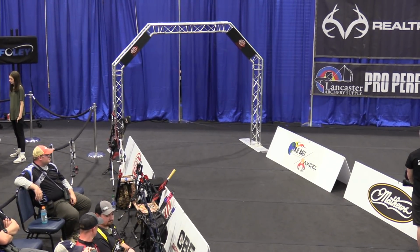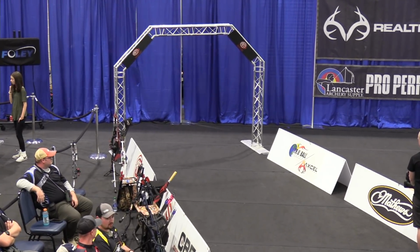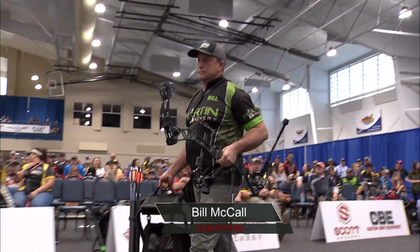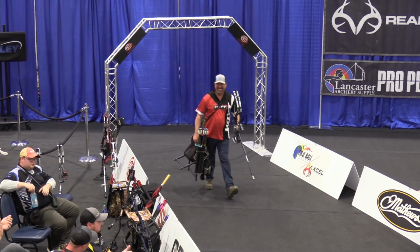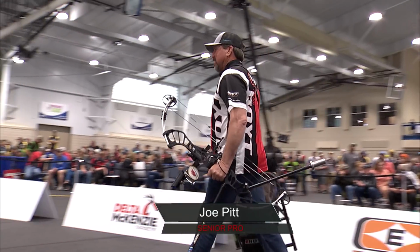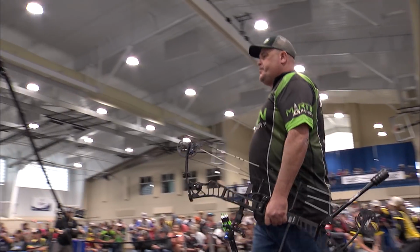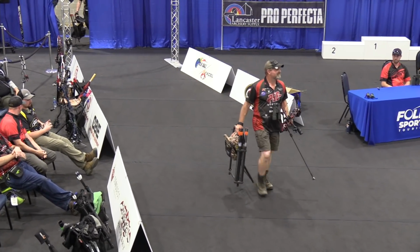Shooting, we have the Senior Pro division up. In fifth place, shooting for Martin Archery from Mill Spring, North Carolina, Bill McCall. Your fourth place qualifier, shooting for Hoyt from Windsor, Virginia, Joe Pitt. And in third place, shooting for Martin Archery from Lacona, Iowa, Mr. Jeff Hopkins. Your second place qualifier, shooting for PSE from Keller, Texas, Michael Braden. And your number one qualifier, shooting for Bowtech from Provo, Utah, Tim Gillingham.